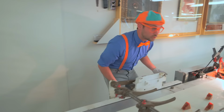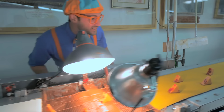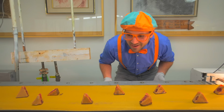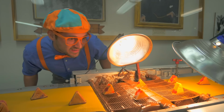Oh. This adds chocolate to the bottom. Wow! That's cool looking. Ooh. And then it dries a little right here, and it goes really slow. Do you see how slow it's moving? Oh, hey, look! Another part that adds chocolate to the bottom. Wow. That's really fascinating to watch.